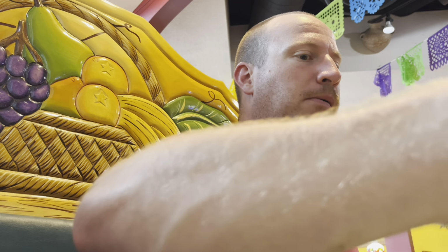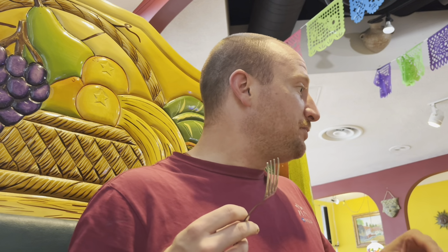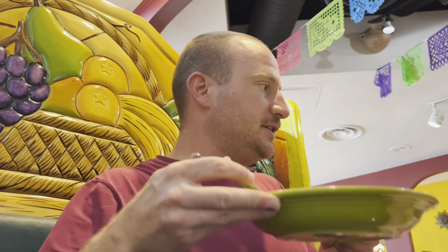The sign of a real good taco is one that doesn't need any sauce. That's my daily cheese and steak taco. Is that yummy? Did you eat it? Yeah. That's perfect. Let me try this rice and beans.